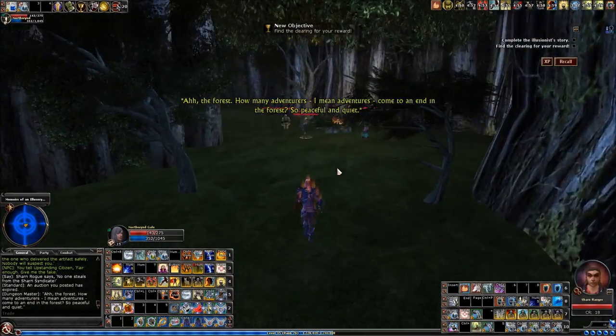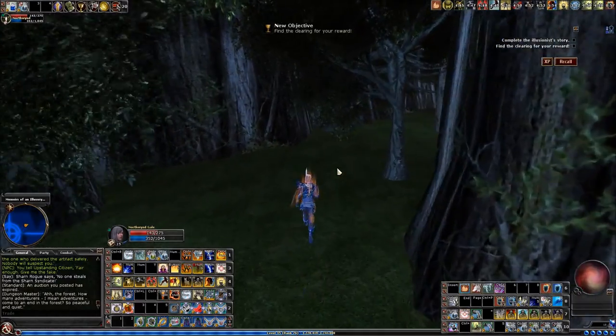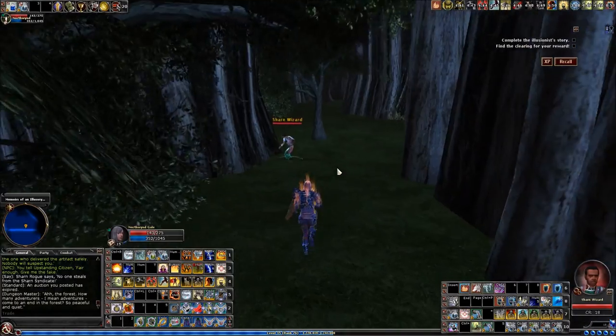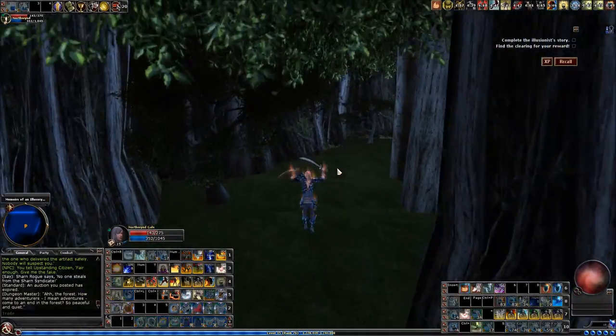Here, again, to save resources, normally I'd want to take out that champion because I want the remnants, but I don't want to use any more resources up. You can just run through the woods until you get to the end fight. I'm going to go ahead and heal myself.